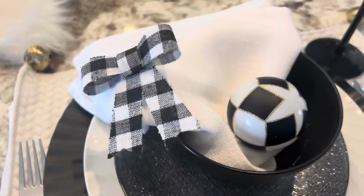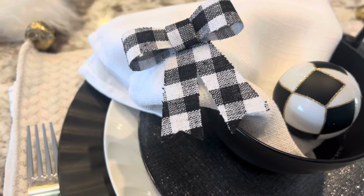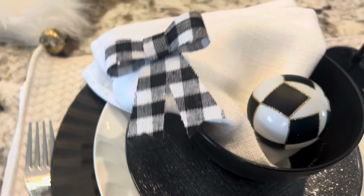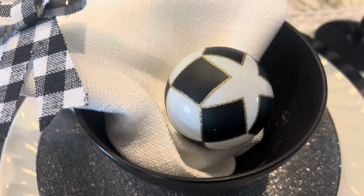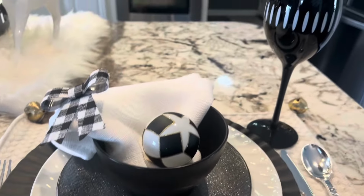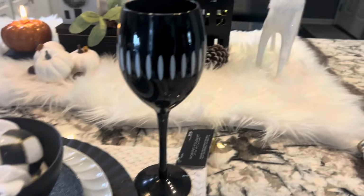And what I've done, I've placed the white napkin inside. I've tied a little bow from the Dollar Tree on the side of it. And I put the beautiful black and white ornament. It was from Hobby Lobby. So that is my place setting.